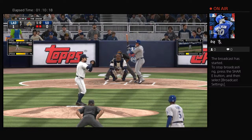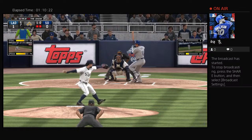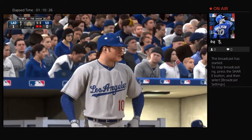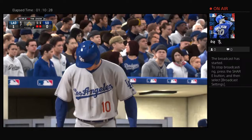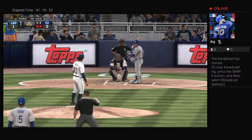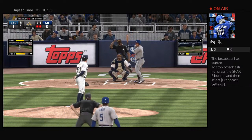Let's get out of this inning. In there, and it's even at 1. Yeah, definitely taken all the way. Not a bad idea with the bases loaded. Let's go, Pod.